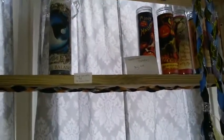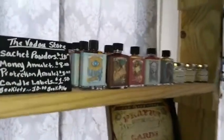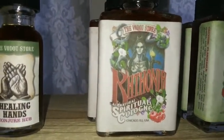Then at the end here I have the Voodoo Store, which is my brother and his husband. Well, these ones Michelle made, my sister. But this is the Voodoo Store. I'm sure most of you know I talk about them all the time. So I have some of their products. They have so many more products, and they're so talented. They make the labels. My brother does some of the artwork. Sorry, I'm bouncing around. He actually made that Hecate.